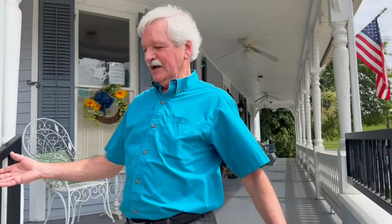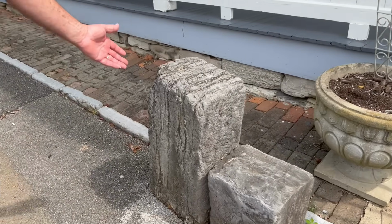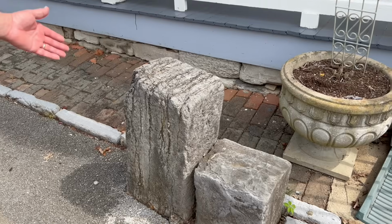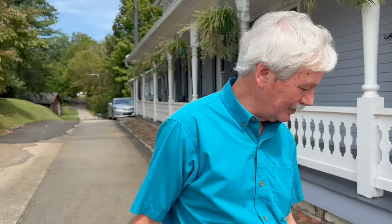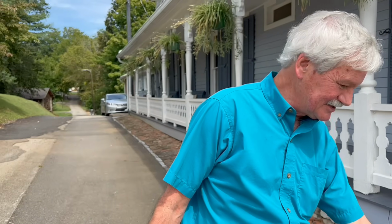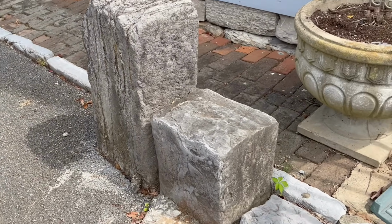Here's something very interesting: almost all businesses had a set of these upping blocks or mounting blocks where you would get up and down off your horse, or your carriage would pull in, and they would step out of the carriage and use these as the steps. Probably the nicest set of upping blocks you're going to see around Jefferson County is that set right there.